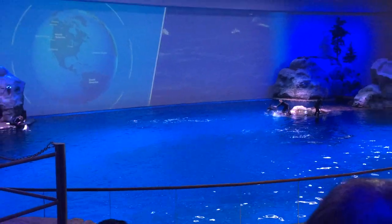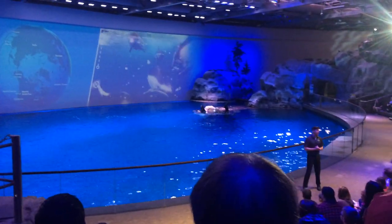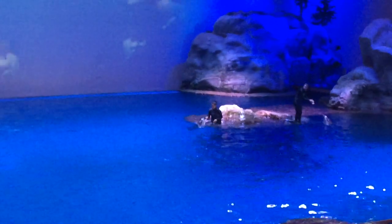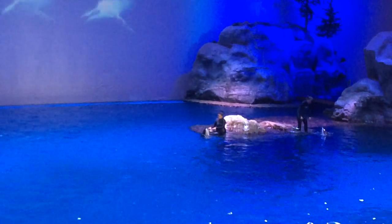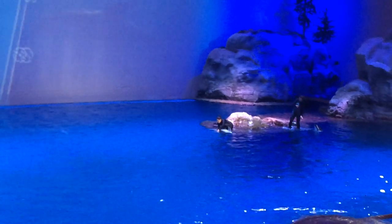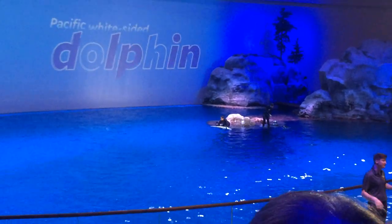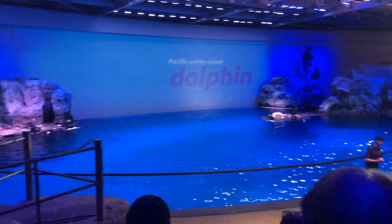Let's check out the map. Now the water these dolphins are swimming in is cold. The Pacific white-sided dolphins live in the chilly waters of the North Pacific, the highlighted areas up on the screen. Now, like humans, dolphins are mammals, but our human bodies are adapted for life on land, whereas these dolphins are uniquely adapted for life in the water.